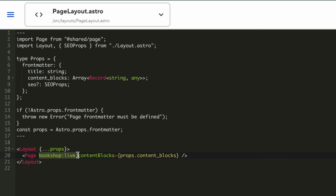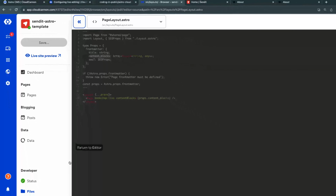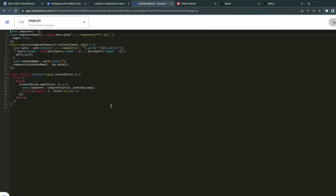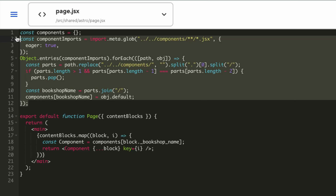That page is going to look for something called content blocks. You can see it up here as well. And this is an array of items. These are the items that you might want as part of the page. So they're actually wrapping a page component in a layout component, and that's what's being used to render each page. So finally, let's look at this page component. I can see right here that it's from shared page. So if I come back over here inside the SRC, we're going to look at shared, and it's just this Astro page.jsx. And this could also be an Astro file just the same, and it would work the same kind of way, except this would be in the front matter.